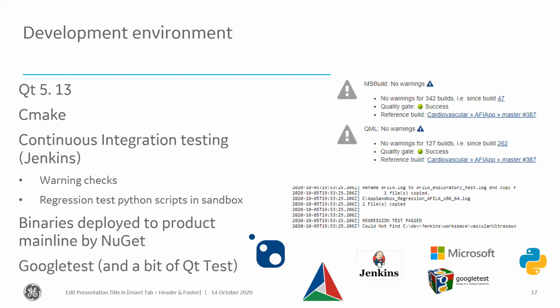Our final binaries are deployed to the product mainline using NuGet. That works for us. It's also a bit mixed picture, but we are at least using NuGet for now. And we are using Google Test, and a little bit of Qt Test, for our testing frameworks.